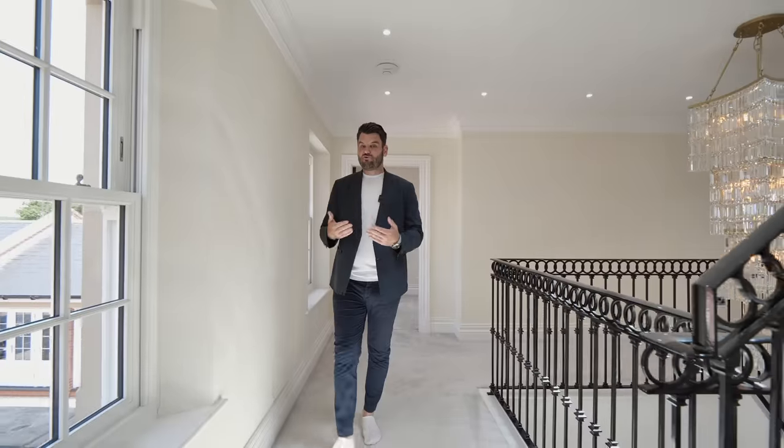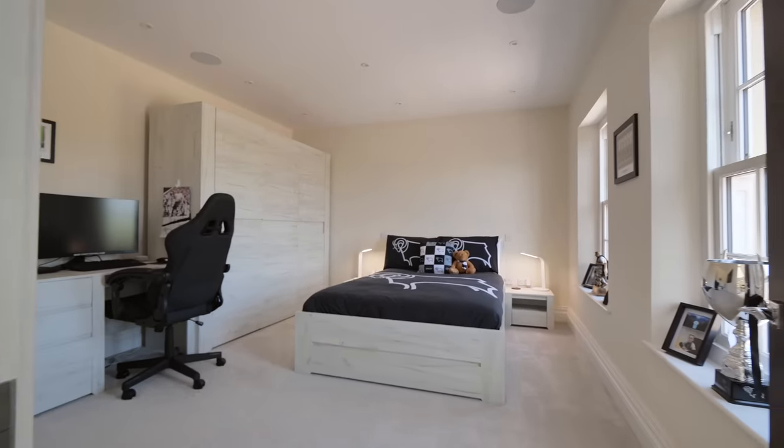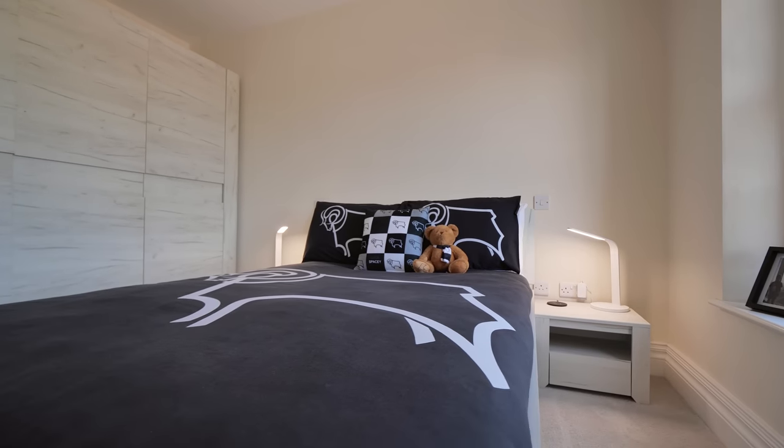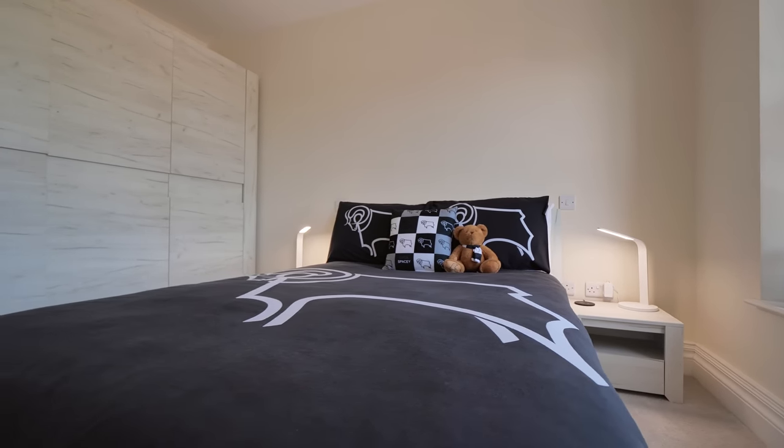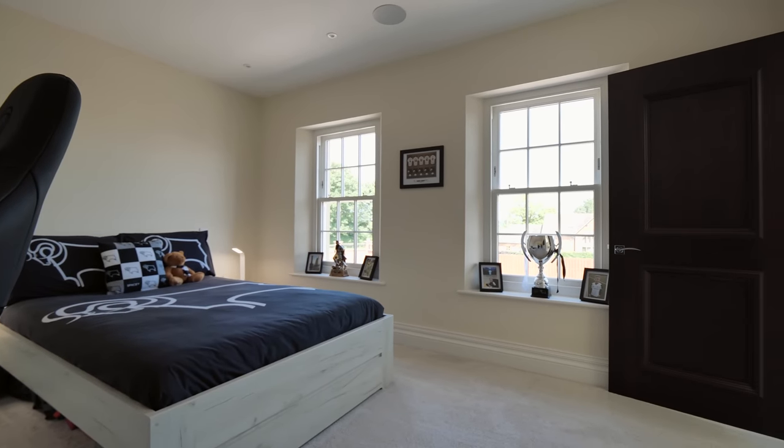And as we lead back through the hallway, before we go up to the next level, there's a further bedroom in here. I think the son would be a Derby fan and probably really, really enjoys the fact he has two football pitches here, which is great. And then we've got another level.